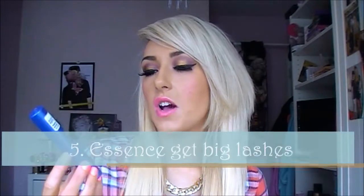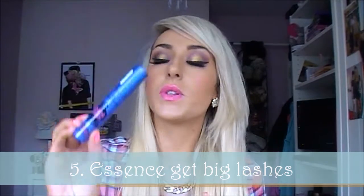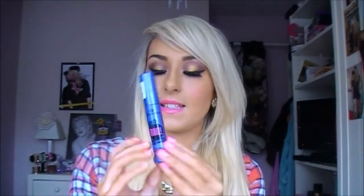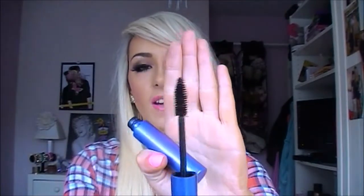Now, my next mascara I'm going to talk about is the Essence Get Big Lashes. This is a Volume Boost waterproof formula. So basically this is a waterproof mascara. There's 12 mils in it, and I love this mascara. The price of this is $3.49, and you can buy it at any Essence counter, and that's what the brush looks like. Just look at that brush. I mean, it creates the best volume. You don't need an eyelash curler when you use this, because one coat of it and it's just kind of separated and lengthened and added loads of volume to your lashes.